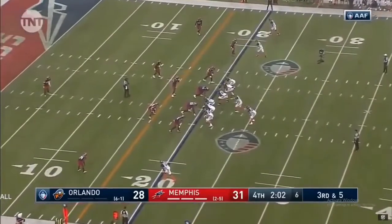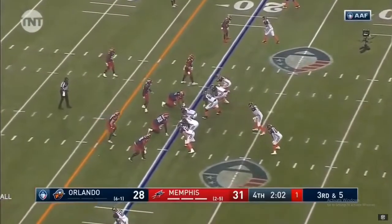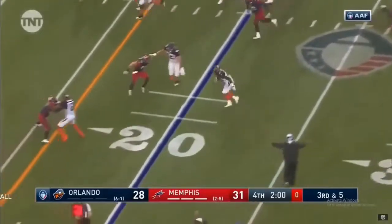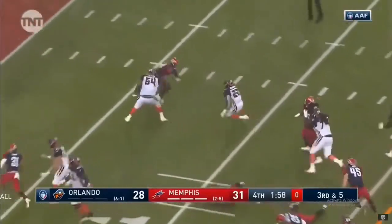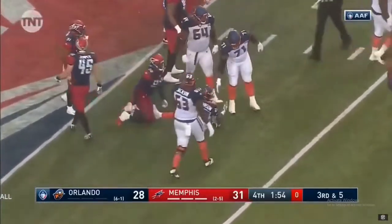Easy, easy, easy. Gotta hurry. Set it up. Gilbert is smacked. Gets the pitch off to Johnson. Breaks the tackle. Johnson puts his head down. He gets to the 2-yard line after a pickup of 17.